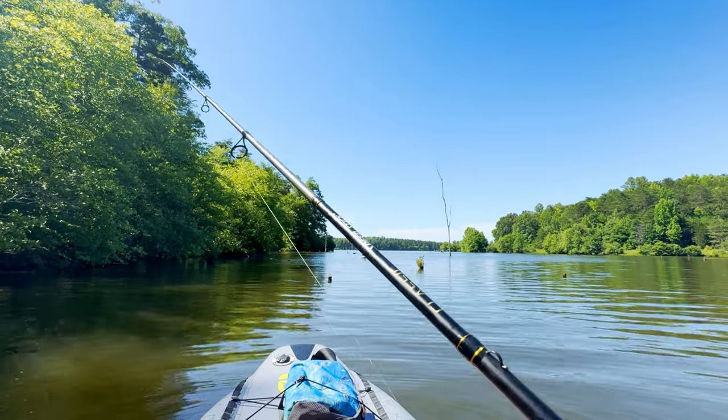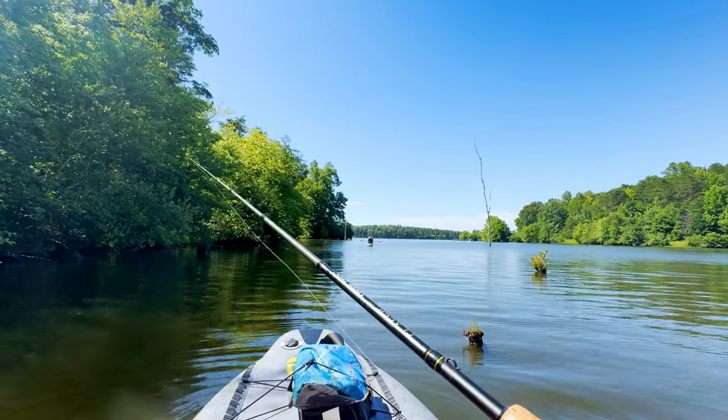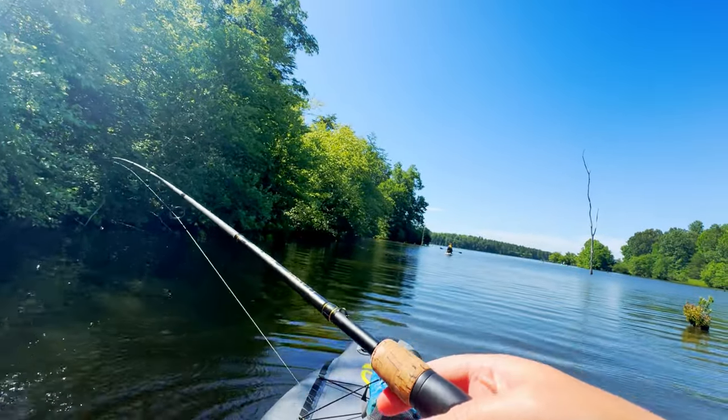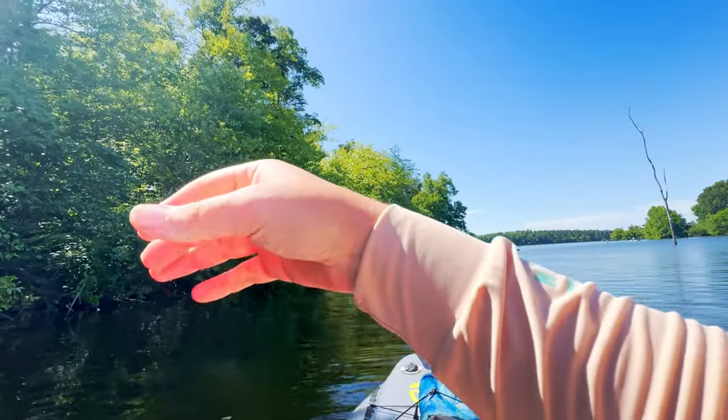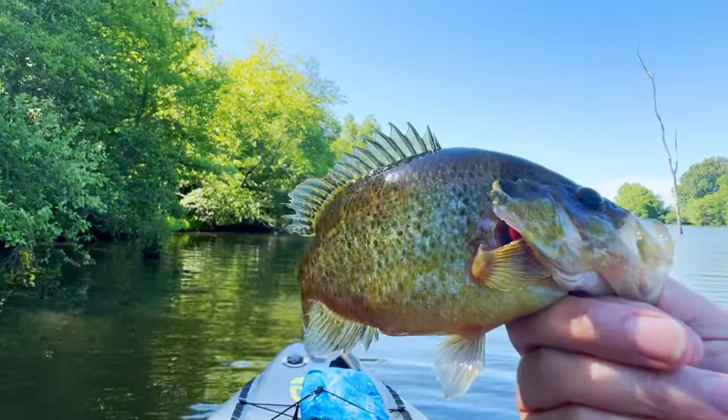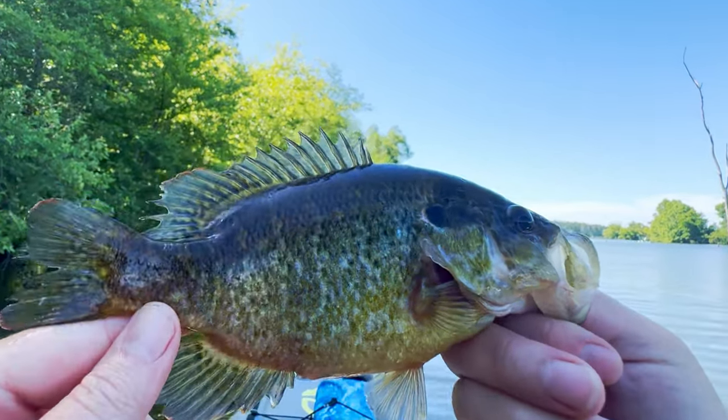Deserves a fish. I got it up under the trees. Dang, he hammered it. Holy crap, it's a freaking bluegill. He's huge. Thanks, buddy.